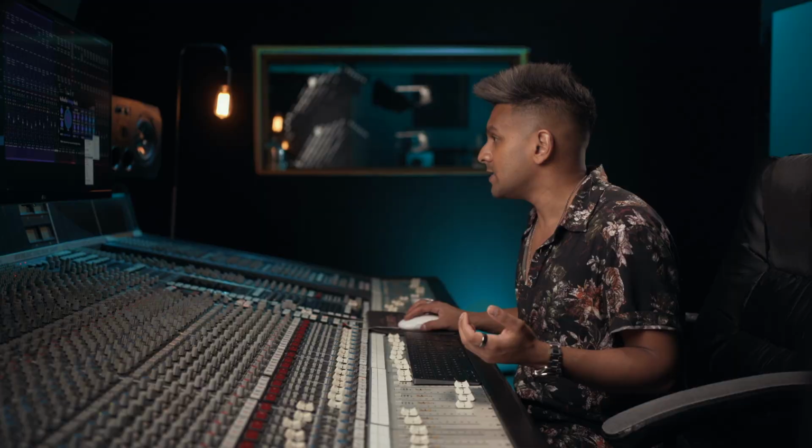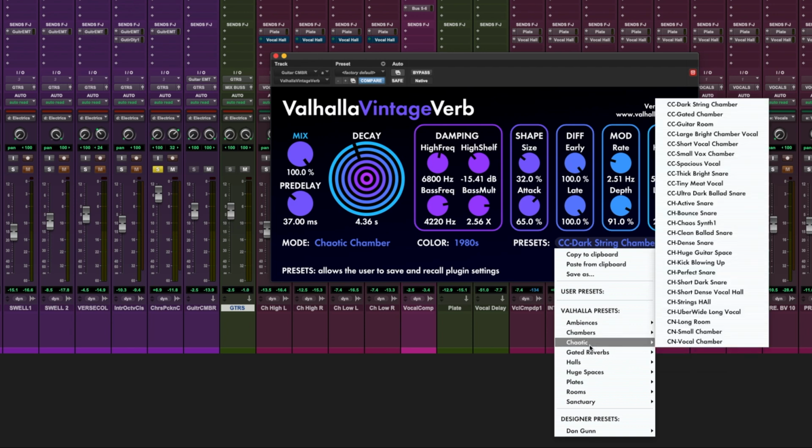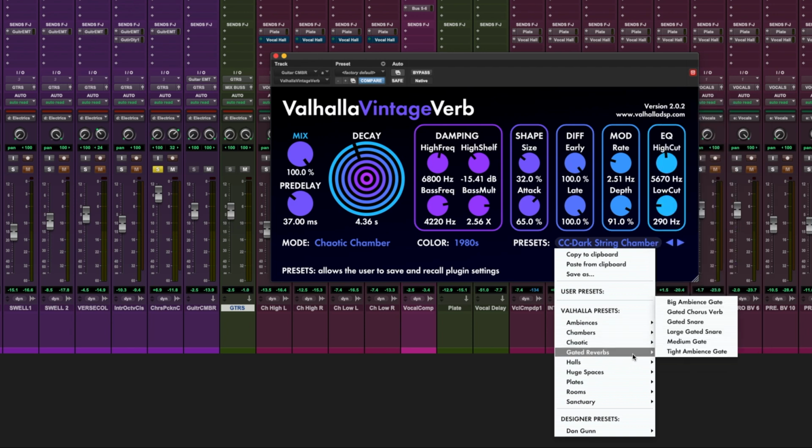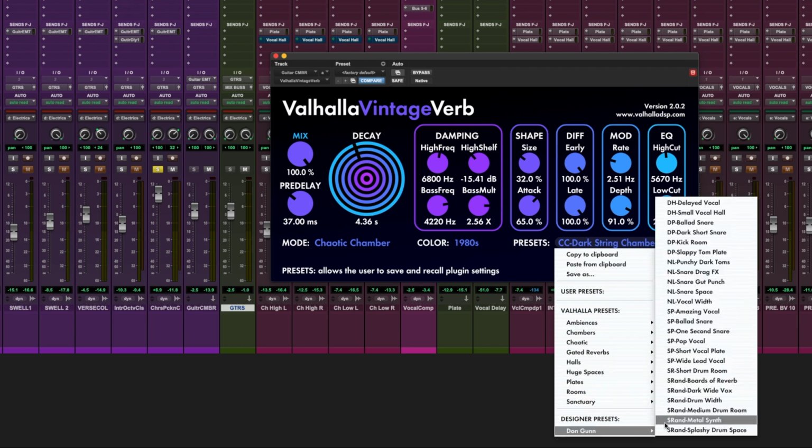So I'll just sit here scrolling through some of these presets, which all sound really good. You've got your ambiences, your chambers, chaotic, which is all those fun stuff, your gated reverbs, halls, huge spaces, plates, rooms, sanctuary, and then designer presets as well.